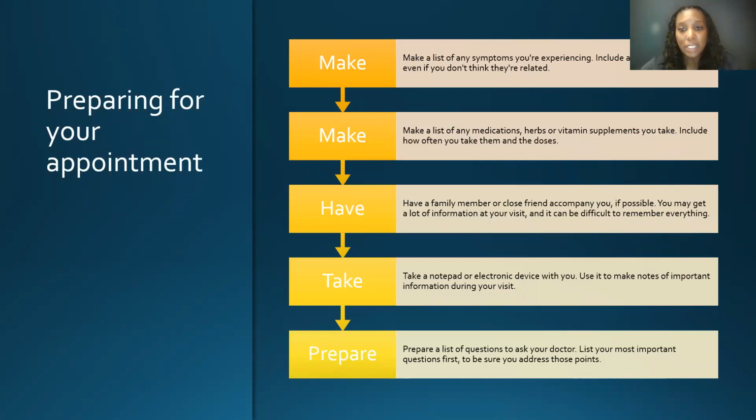Take a notepad or electronic device with you if you don't have that option. That way you can record everything and play it back, because you're never going to remember everything. Prepare a list of questions for your doctor. List your most important questions first to make sure that you address all of those points. This concludes my talk on endometriosis.